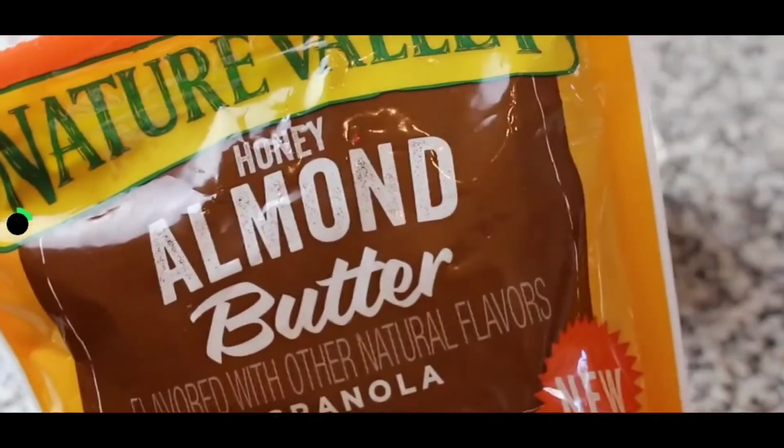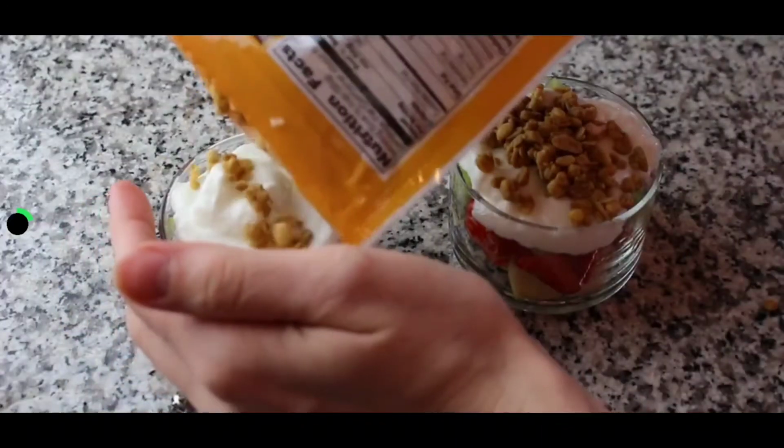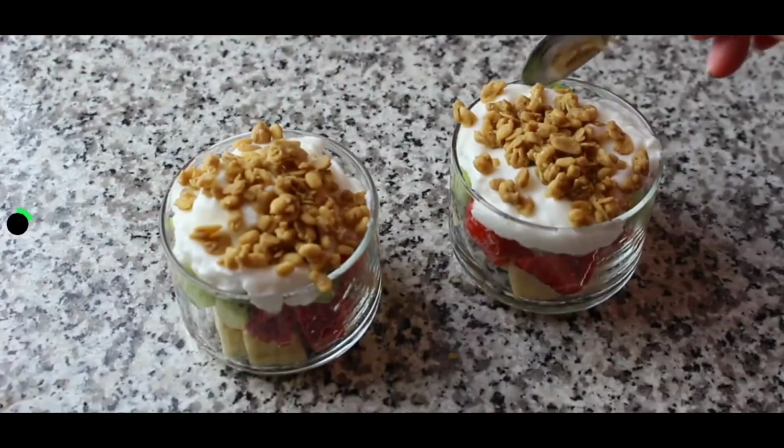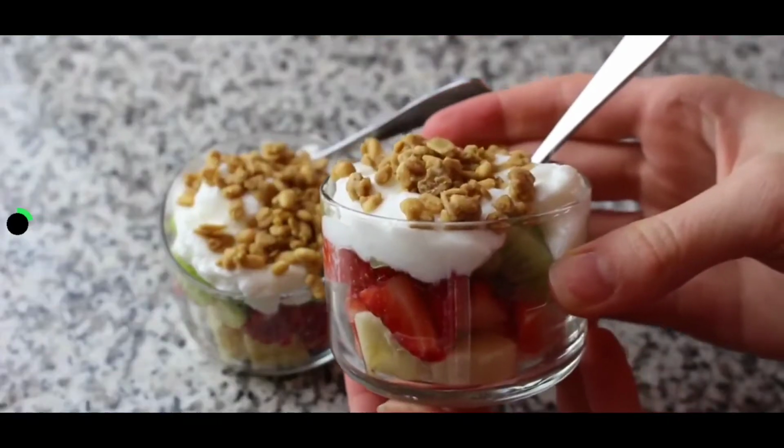And then on top of that, I'm really loving this Nature Valley almond butter granola. I'd love to make my own granola at some point, but this has been just quite delicious. It's just enough sweetness added to the sour yogurt and sometimes tart fruit.